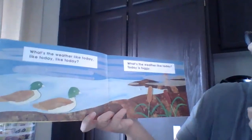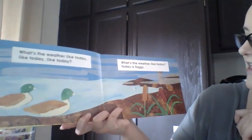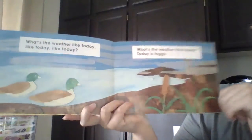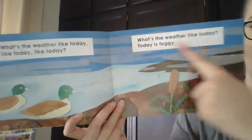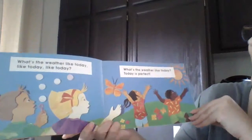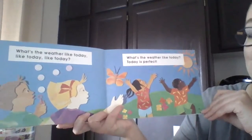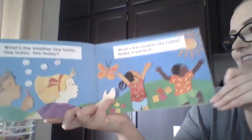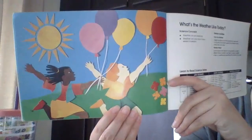What's the weather like today? Today is foggy. Do you see all the fog in the sky? What's the weather like today? Today is perfect. And there are the children playing outside.